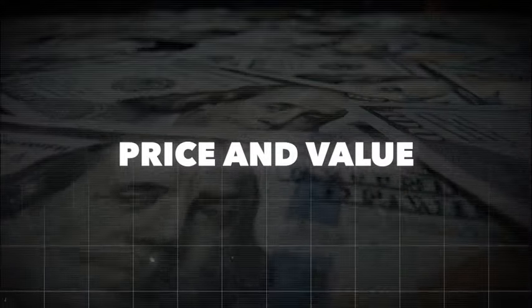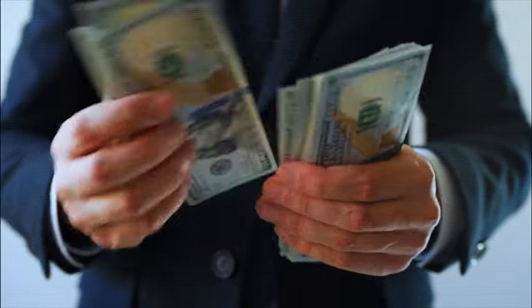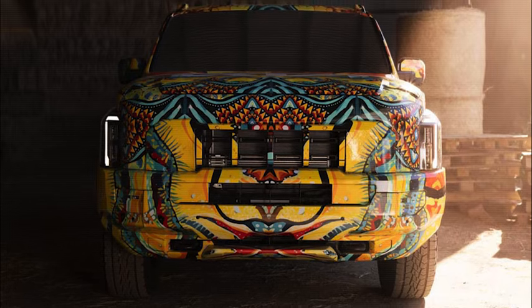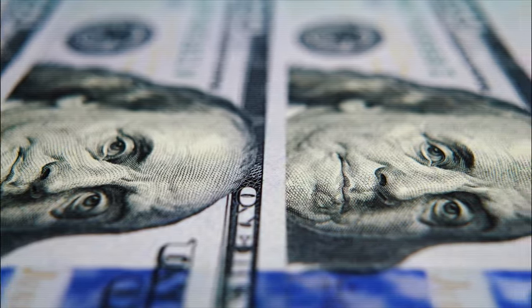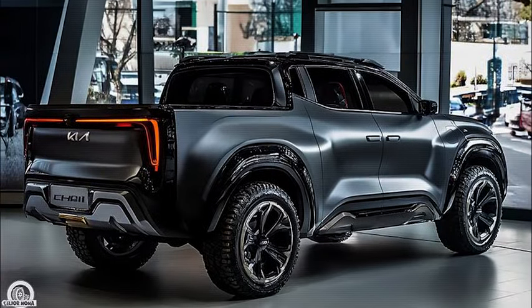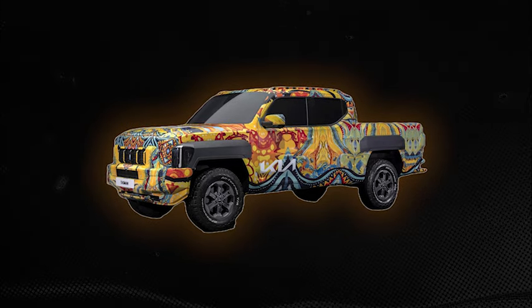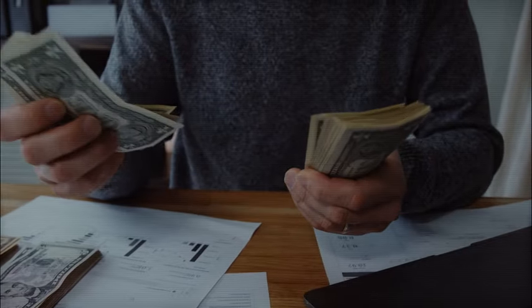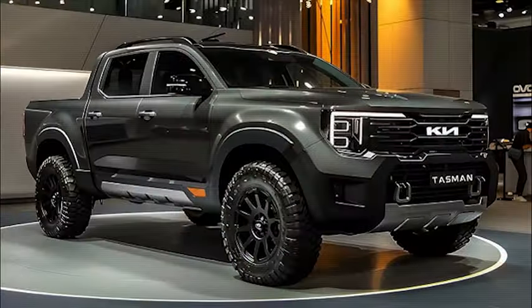Price and value. Now, let's talk about cold, hard cash. And this is where you might need to brace yourselves. This beast of a truck starts at a mere $25,000. That is correct. You heard that right. 25 grand. For that kind of money, you'd expect to be driving off the lot in something held together with duct tape and prayers. But no, Kia's serving up a full-fledged, feature-packed pickup that'll make your wallet breathe a sigh of relief. Kia's not just giving us one flavor, they're rolling out a whole ice cream truck of options.